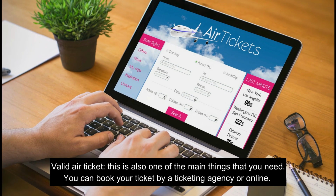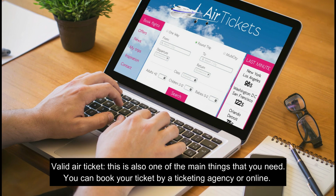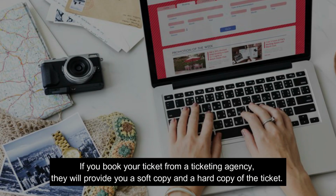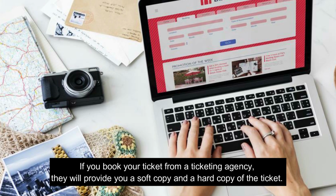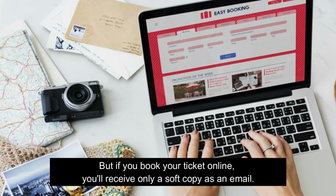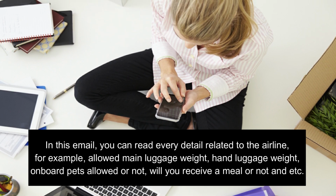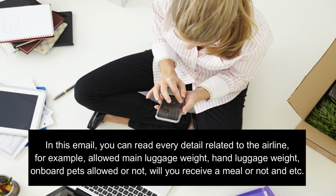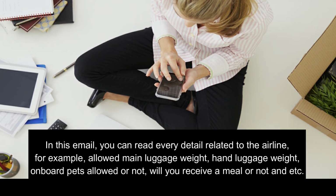Valid air ticket, this is also one of the main things that you need. You can book your ticket by a ticketing agency or online. If you book your ticket from a ticketing agency, they will provide you a soft copy and a hard copy of the ticket. But if you book your ticket online, you'll receive only a soft copy as an email. In this email, you can read every detail related to the airline, for example, allowed main luggage weight, hand luggage weight, onboard pets allowed or not, will you receive a meal or not, and etc.